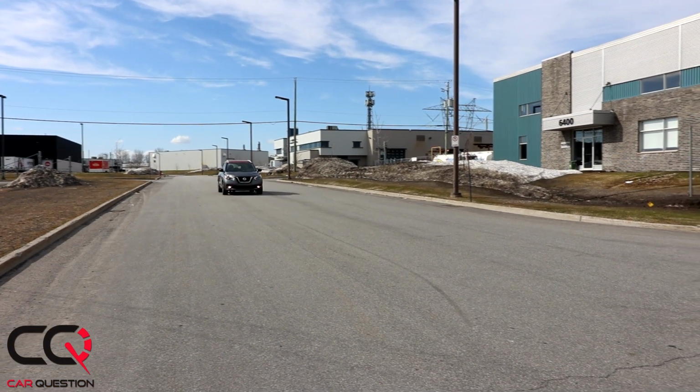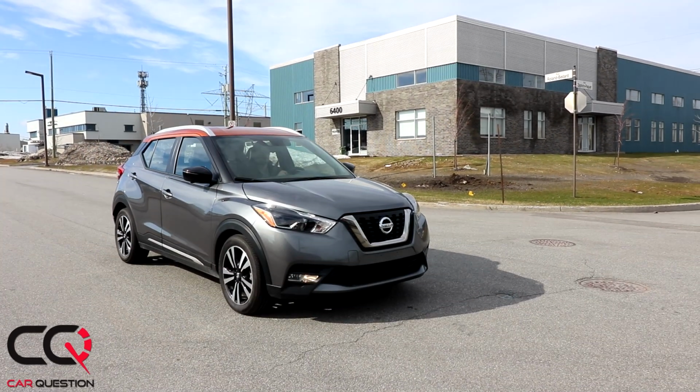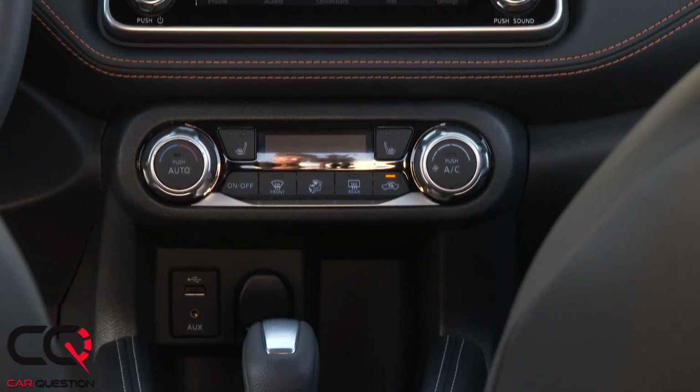So fuel efficiency is also not impressive, and you've got the Android Auto, Apple CarPlay, which is not base. More and more cars have it with the base version.